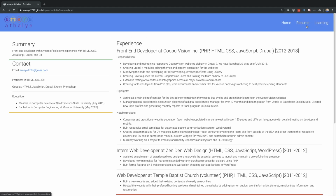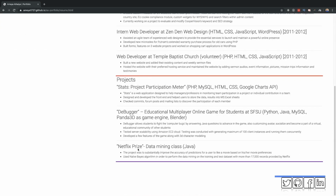JavaScript move. Oops, I want to click this. Netflix prize, data mining class, debugger, educational multiplayer online game for students. Were these projects now owned by a university, or are these not personal projects? Project participation meter?